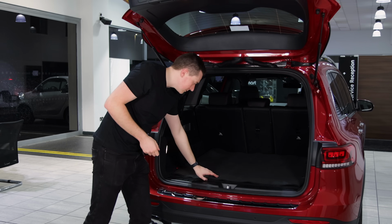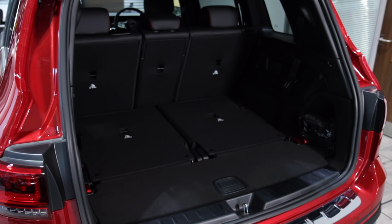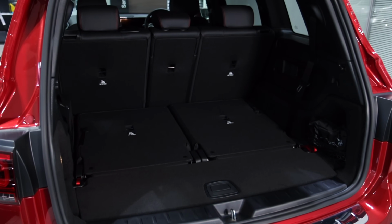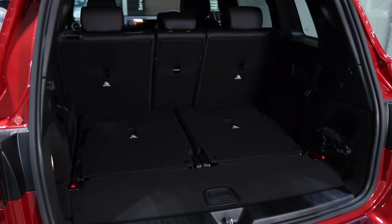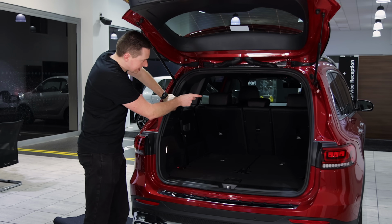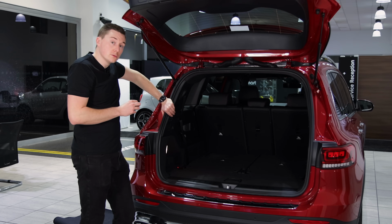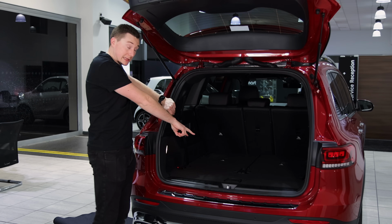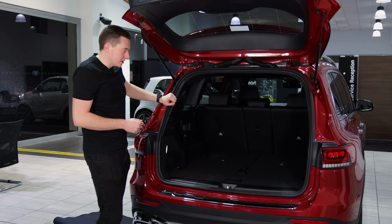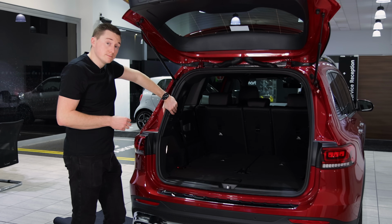But notice here, we have 7 seats in here, which is quite good because if you have growing families, you just need the extra space, you can adapt the car depending on what you need. Now the car at this moment in time is set up for 5 seats, but the second row seats are actually on runners, so I'll show you that in a second. You can move them forwards and backwards to give the passengers legroom in the back. Now obviously it's not for full-size adults, it's mainly for smaller passengers, but nice to have that option.